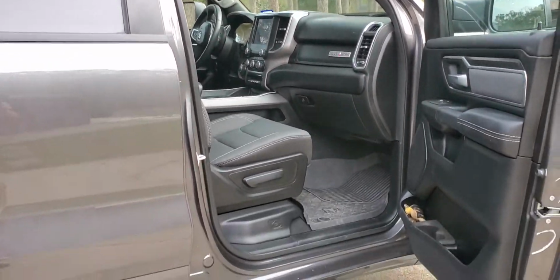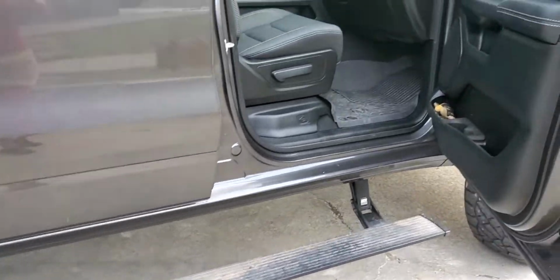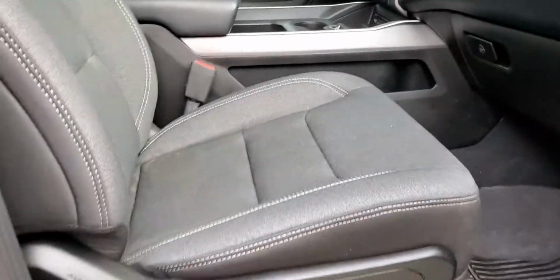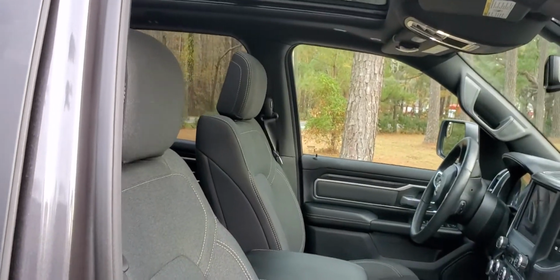So that's the passenger side. There's those power running boards. There's the factory floor mats here. Come in the front and back. There's a really nice cloth seats. Probably the nicest cloth seats I've ever seen.